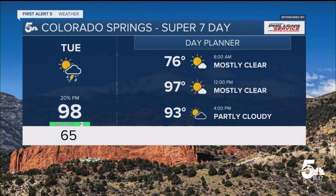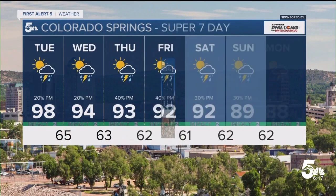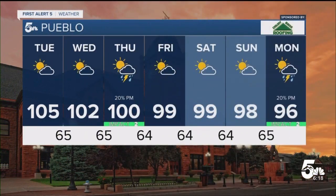Here's that Super 7 day in Colorado Springs. If you're an exerciser, get out and do it early tomorrow morning before that July heat starts to crank real hard. No big changes on Wednesday. A few degrees cooler. I guess that's a step in the right direction anyway. Those temperatures will gradually continue to fall off, and a daily chance of getting some thunderstorm activity. Best chances Thursday, Friday, and then again by next Monday. Some of the models bringing in a better monsoon feed by next week.